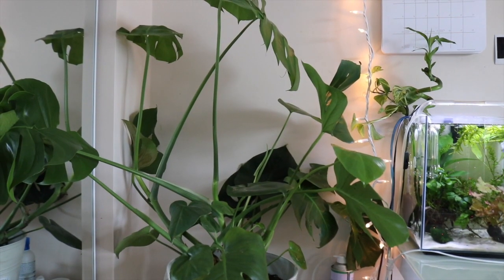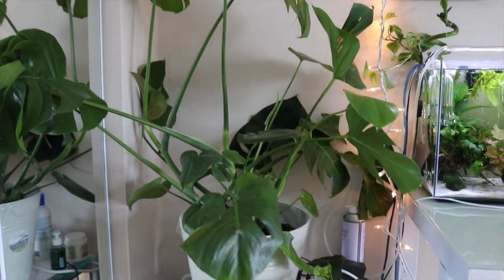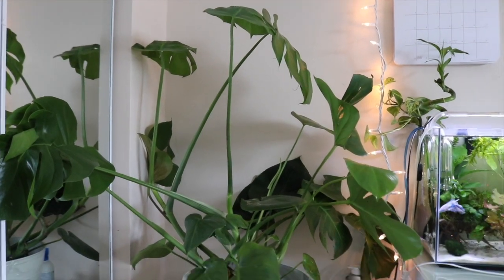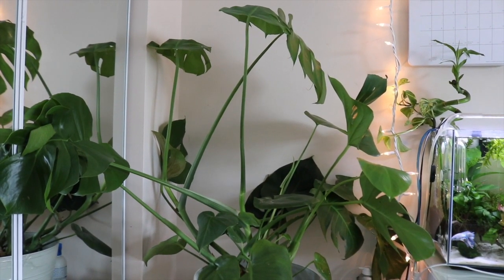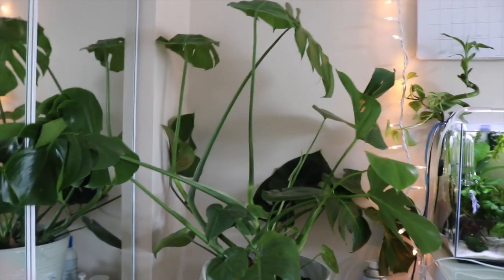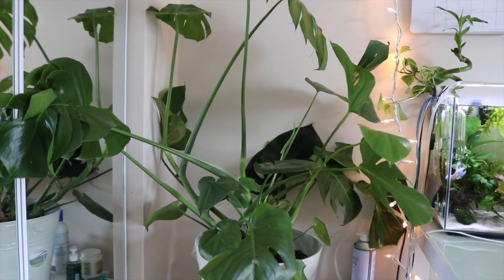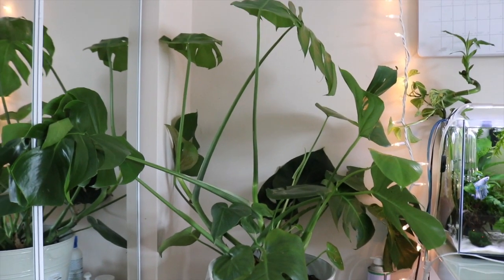So I think I'm going to start on this side of my room, and on this side I have my massive monstera, which is growing all over the place. I love the plant, I just hate how it's growing right now. I was dumb and didn't put any sort of stick in the center or anything like that to help it grow upwards, so instead it's been growing outwards, and honestly, I've just accepted it. But it is definitely one of my prized possessions.